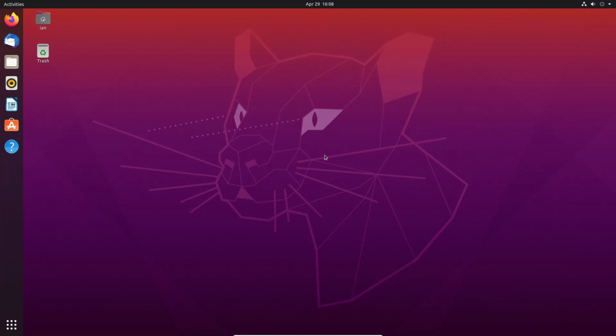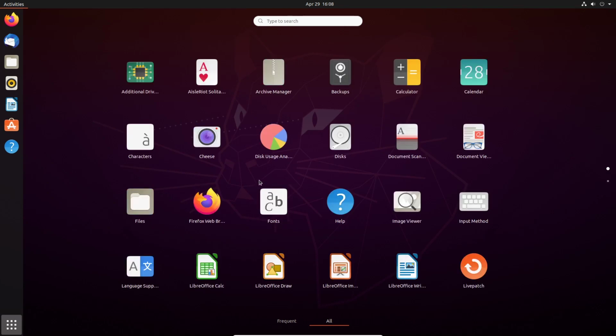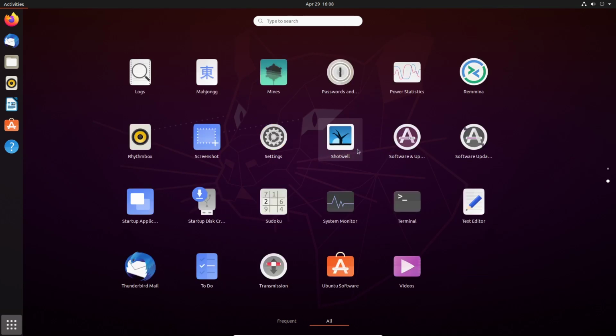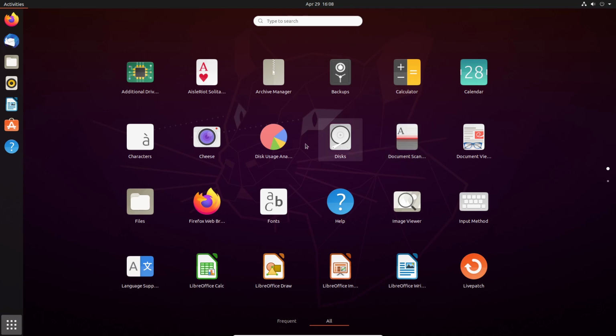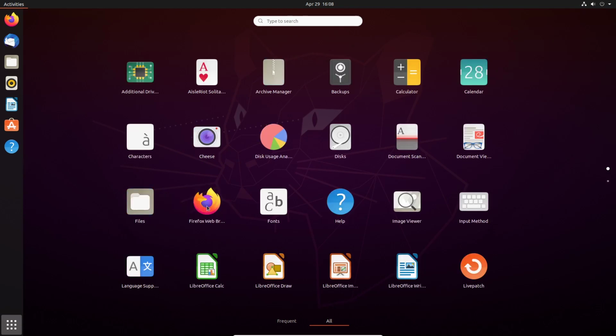Okay, so here we are on the desktop with the nice new wallpaper. It's got Firefox, Thunderbird, and all those applications here. There is something odd happening with the folders at the start. This happened with my laptop as well. It ended up fixing itself after a reboot, but this does not have folders sometimes for some reason. Not exactly sure on that.